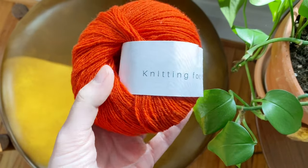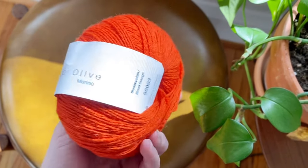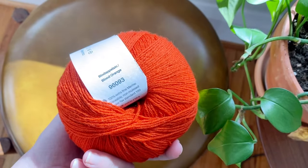So as for the yarn that I chose to use, I picked Merino from Knitting for Olive. It is super soft. I used the color Blood Orange. It's nice and light. What's perfect is that the spring weather is starting to slowly but surely creep in here, and it's breathable and light enough that I think it's gonna be perfect for the season ahead. And I used size 3.5 millimeter or US 4 knitting needles. I would have preferred to go a size down, but that's just the smallest size that I had for my cable, like interchangeable knitting needles.